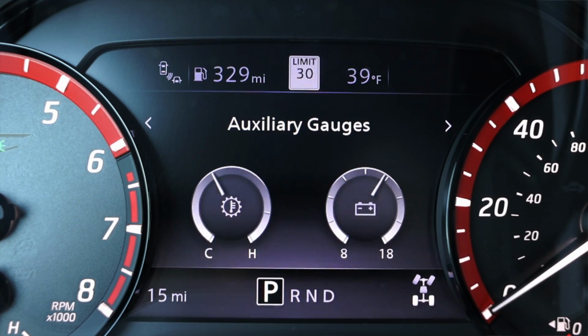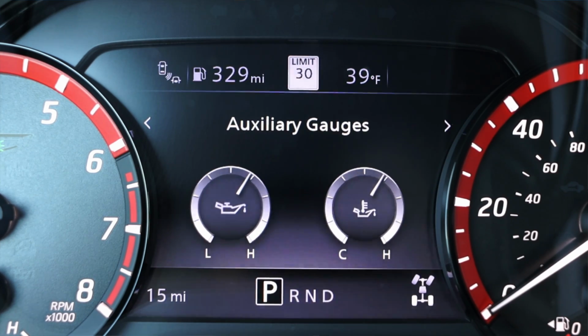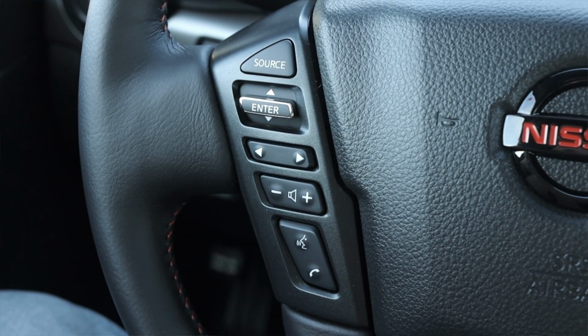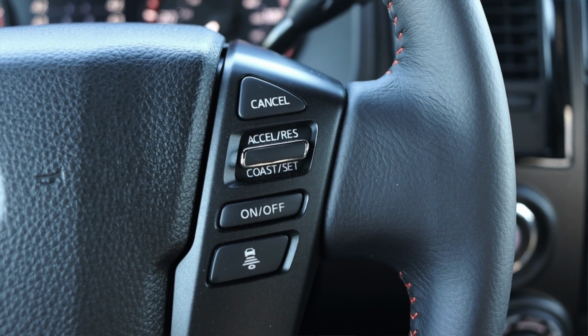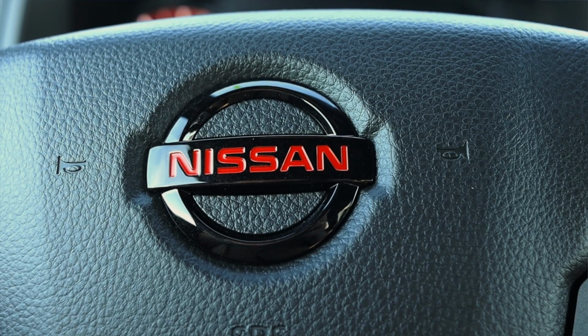I like that a lot. I can set up some auxiliary gauges, and overall I think the gauge cluster is nice, clean, and simple, and gets the job done. On the steering wheel on the left, I have my source button, selector dial for that screen and the gauges, volume and phone options, and on the right, I have my cruise control options. Pretty clean and simple. I like the Nissan steering wheel.